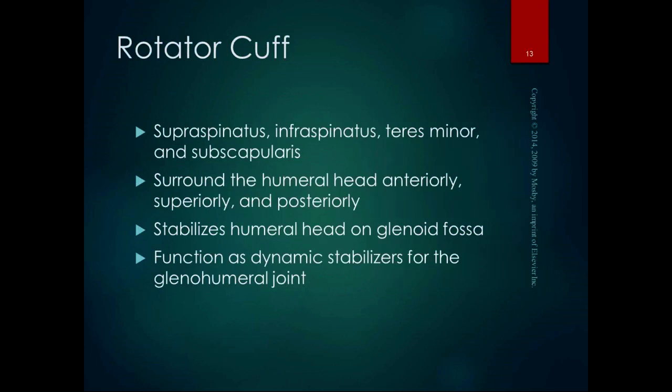Okay. The rotator cuff, it's a group of 4 muscles that surround the humeral head anteriorly, superiorly, and posteriorly. And they stabilize the humeral head on the glenoid fossa. They function as dynamic stabilizers for the glenohumeral joint. So it's the Supraspinatus, Infraspinatus, Teres Minor, and Subscapularis.